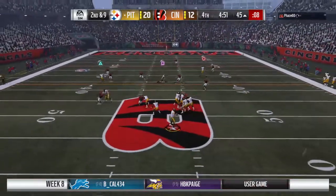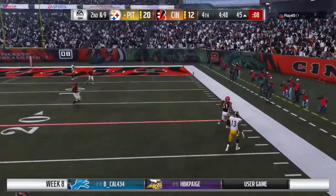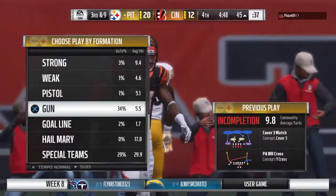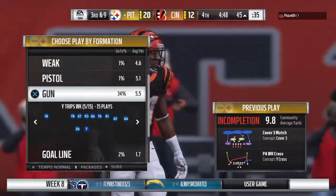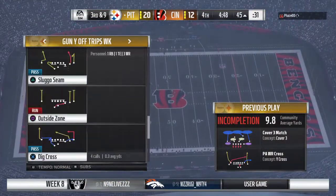They go play action with Roethlisberger. And his throw is incomplete. I think he's a little trigger happy right there, and it turned into an ill-advised throw into their zone. Well, we know he has confidence. He'll throw it any place, anytime, anywhere. That time it fell incomplete.